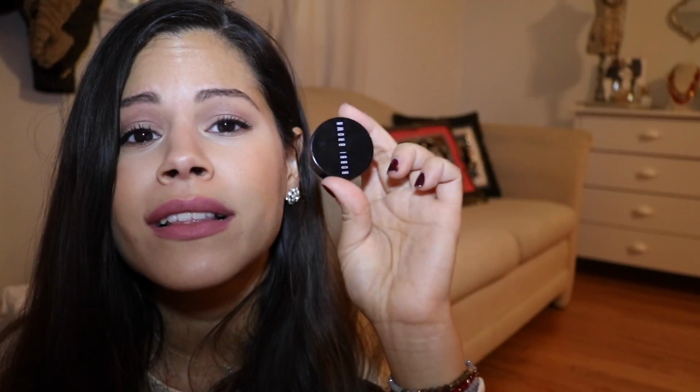It's very creamy, but not too creamy where it starts to kind of cake under your eyes and come off. It's not too drying. That's what I love about it. There's a really nice balance between creaminess and dryness, so I absolutely love this.